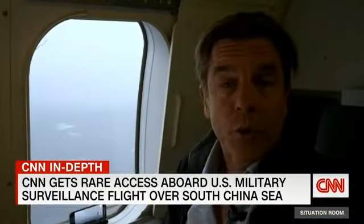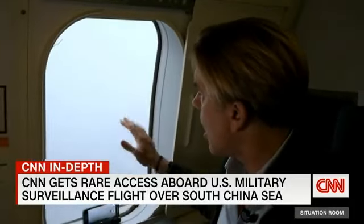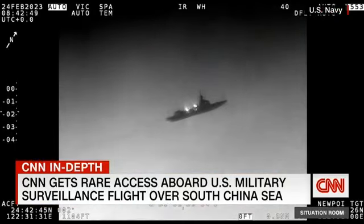We're flying at a low altitude, 1,000 feet, a little more than 300 meters above sea level, east of Taiwan, looking for a Chinese warship currently believed to be operating in these stormy waters. The plane spots a Chinese guided missile destroyer.